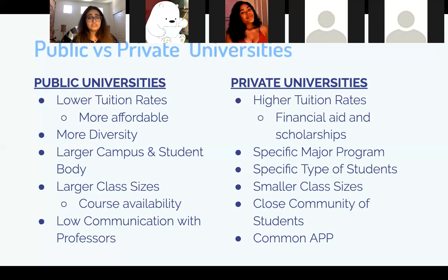For private universities, there's a specific type of student that applies and gets admitted, because there are also specific major programs. So there's more specificity in these majors. It just depends on who owns the university and what it's known for. If it's research, you will find very, very specific majors at these private universities, but it's also not going to be as diverse as public universities.